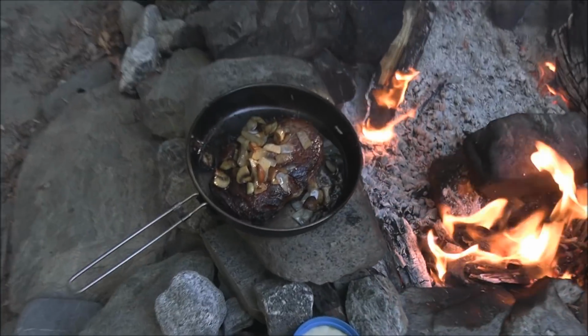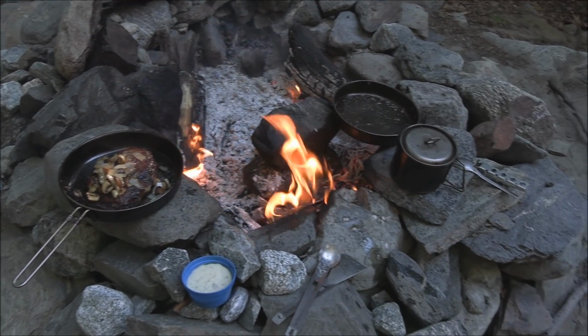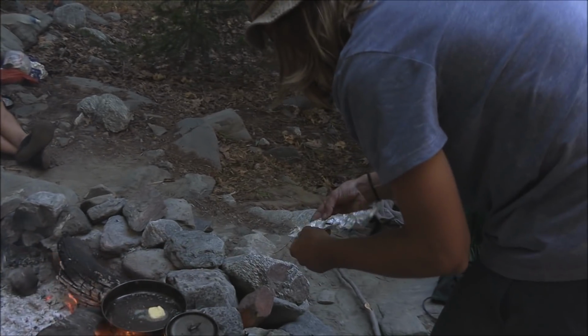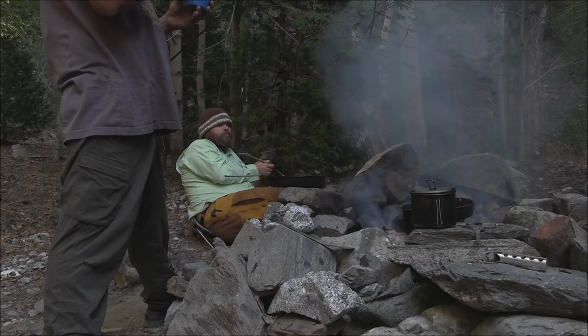And there's my steak. Delicious. Help yourself to some steak, dude. I'll cut a piece. Want some steak? It's vegetarian steak. It was grass fed. Grass fed. It is so good.